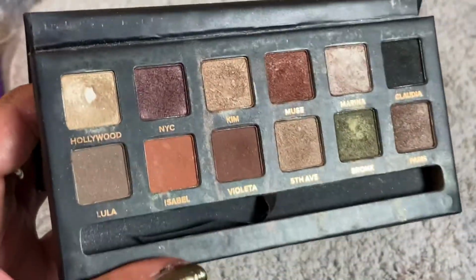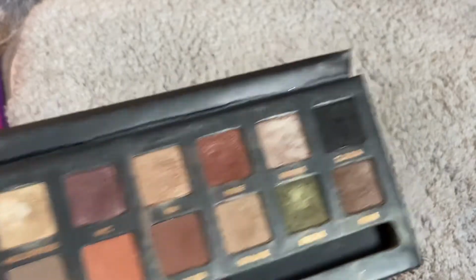Another really good fall palette is the Master Palette by Mario. Now you can see that I've used the crap out of this. Do you see how much I've used this? This shade right here, the Bronx, of course, is very infamous. Oh my goodness, guys. I think it's going bad. Oh, that makes me so sad. Yeah, I'm going to have to throw this out.